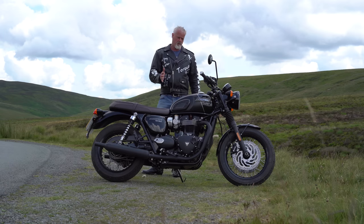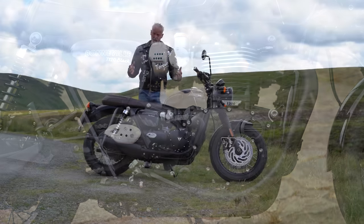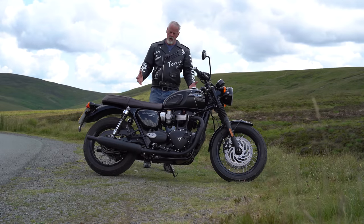If you've got one of these, tell me if you would agree with that. And it's pretty cool looking as well, isn't it? Very nice looking bike, very stylish. But in terms of a roadster, a road bike that will go anywhere, do anything, this is the one.